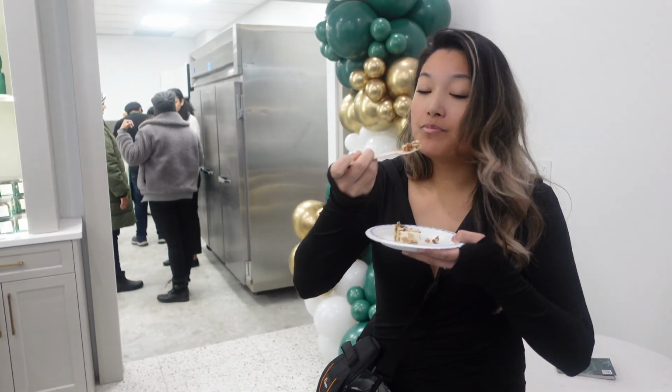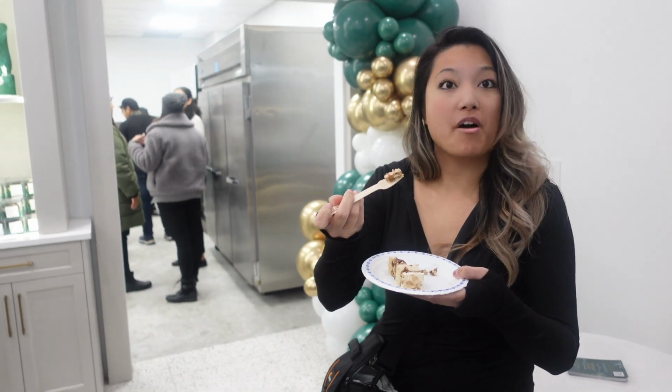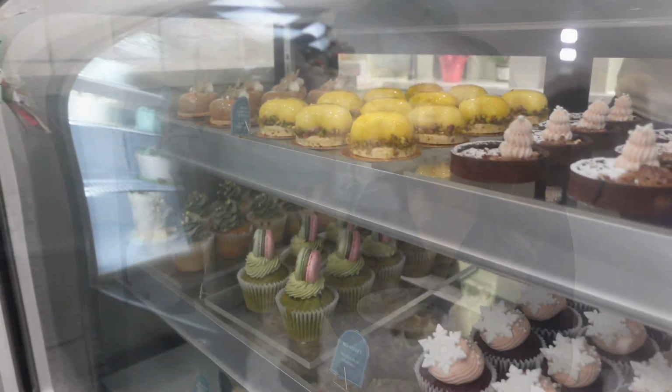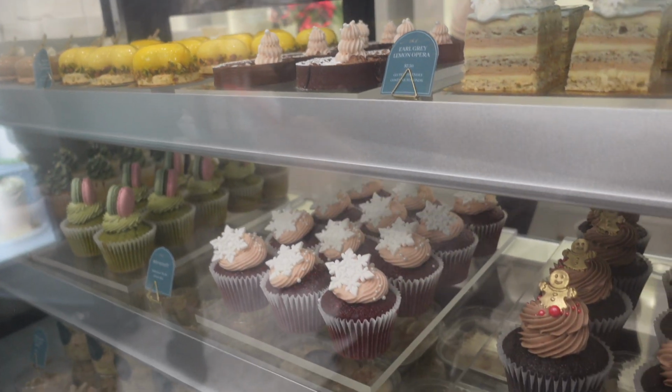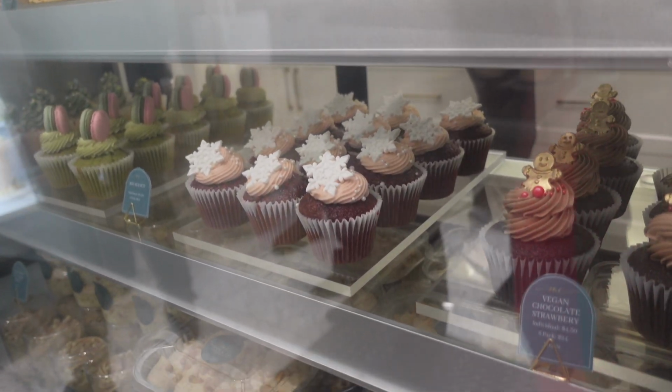Also, the sample cake that he gave out was so good. So if you love elegance and opulence with your cakes and you want a really delicious cake, go to Mann Co Bakeshop.